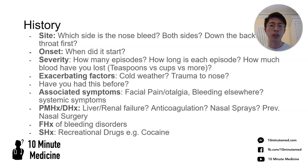You can try and use a SOCRATES approach, just taking out the things that may not be relevant in this case. So in terms of S, site is very important to try and think about where the bleeding point might be, and that really changes management down the line, which we'll come on to.